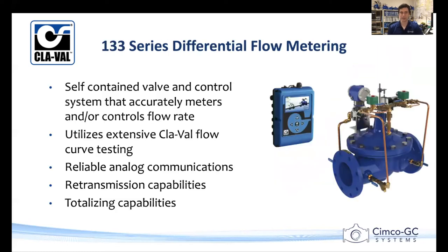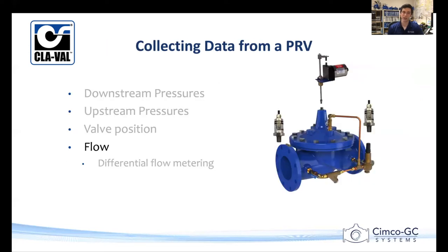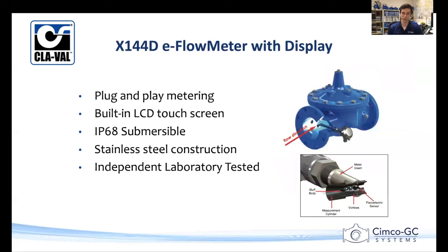In addition, we're connecting all that data. And so we call these our 133 series. It's something that we can add. It's really, really useful. Another way to do flow is that we can do an insertion flow meter. So we have a flow meter that can plug right into the hydral valve on the upstream, and it can read the flow through the hydral valve. It's our X144. It is fairly accurate, pretty inexpensive, something that you can add in. You don't need any extra fittings or anything. It can go right into your control valve. Your pressure reducing valves can become flow monitoring valves as well.